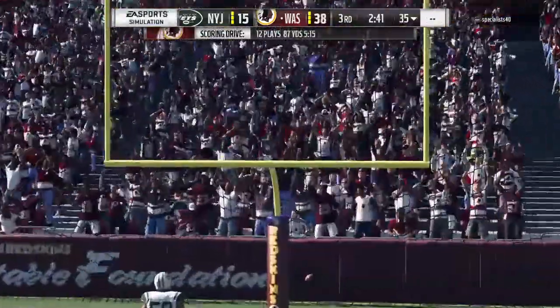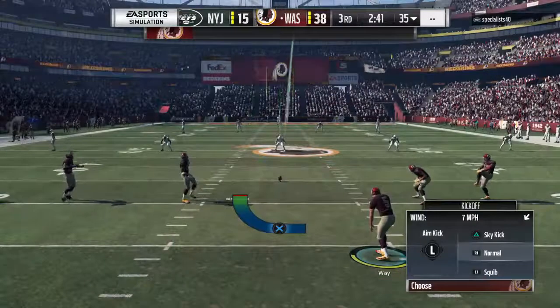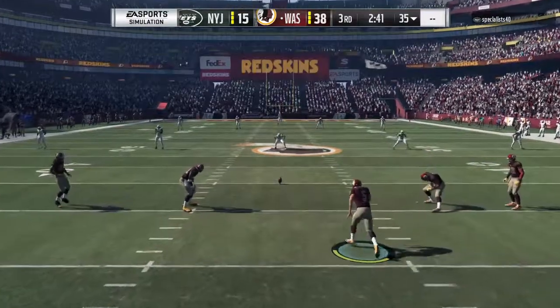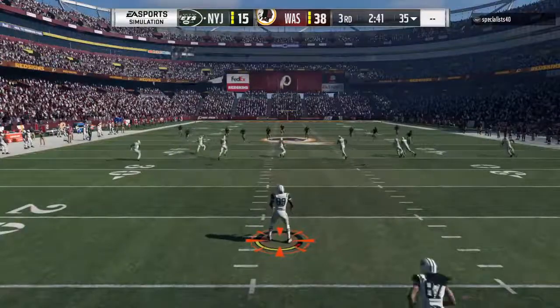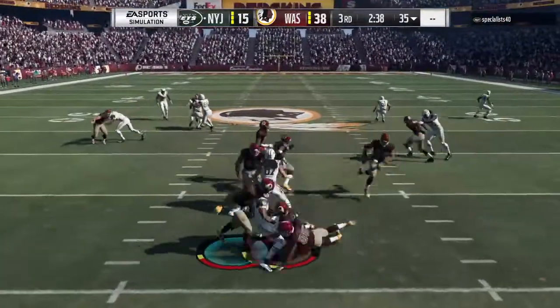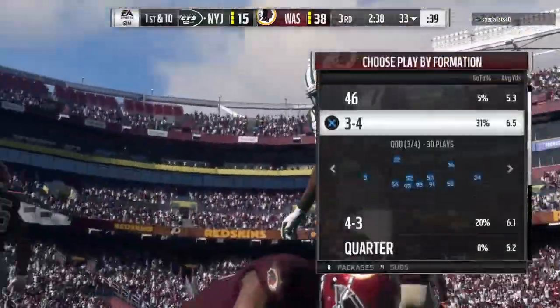And he's been a busy man, 5 for 5 now as he knocks another one through to extend the lead. Set now to kick this one away, and off it goes. It's a short kick, taken near the 18. And they're going to start this drive in pretty good shape as they get it up past the 30.